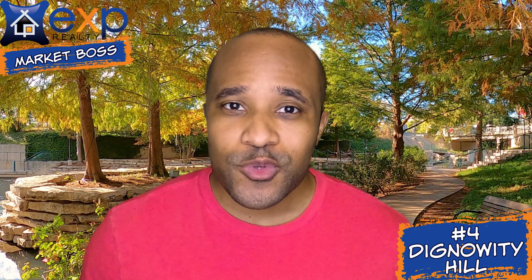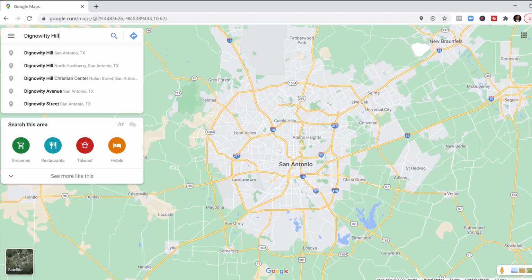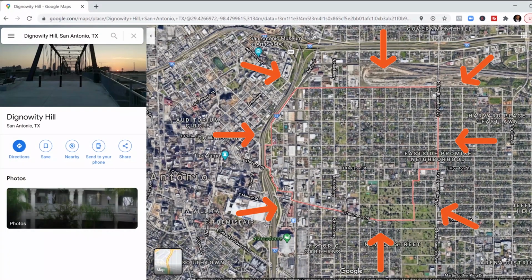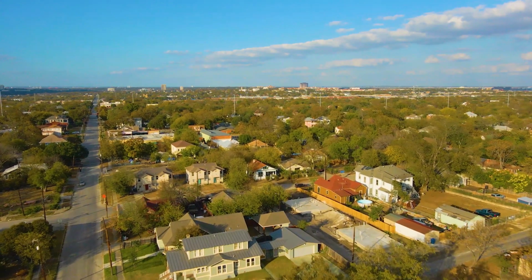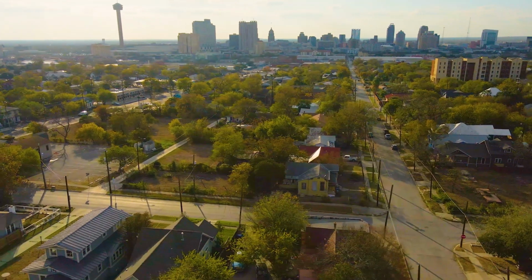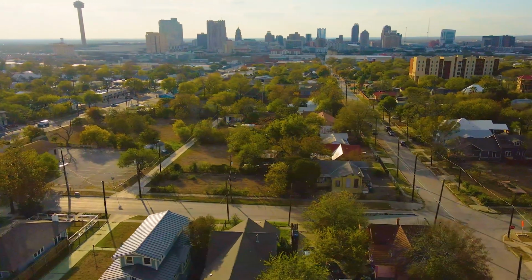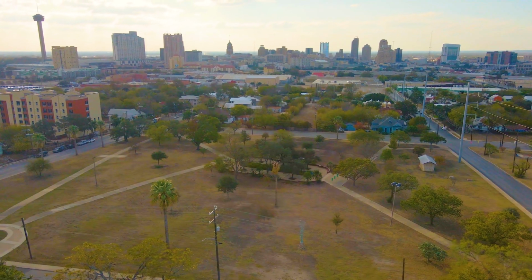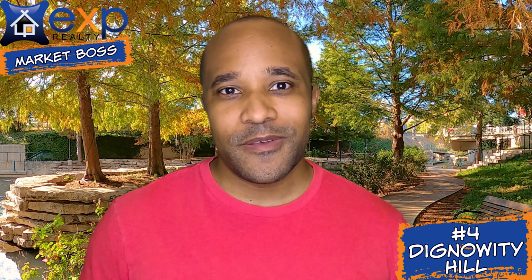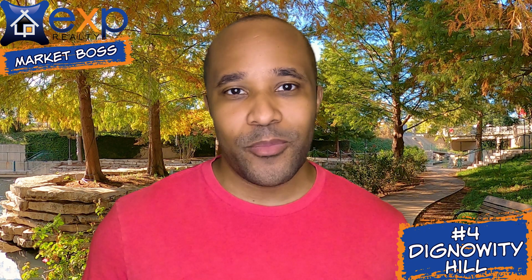Number 4 is Dignowity Hill. As one of San Antonio's original historic neighborhoods, Dignowity is located just east of Highway 281, right next to downtown. There's a lot of really amazing history when it comes to this community. In the early 1900s, it was really the first prestigious neighborhood in San Antonio, up on the hill, overlooking downtown with beautiful architecture. And to this day, it's still the proximity to downtown that makes this entire neighborhood really special.